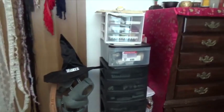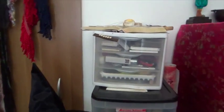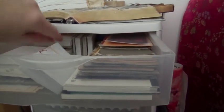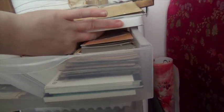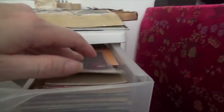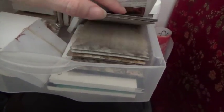Then moving on over to the right, I have this plastic drawer thingy here. And each drawer is for something. So this is where all of my little ATCs and my ATC envelopes and little teeny tiny miniature canvases go, and all of my tags. And I have some paint swatch samples in here. So all of these kinds of things, these are more tags. All of these things go in here.